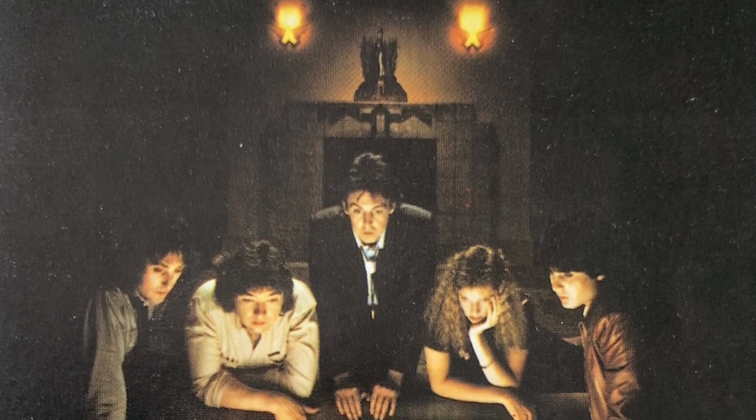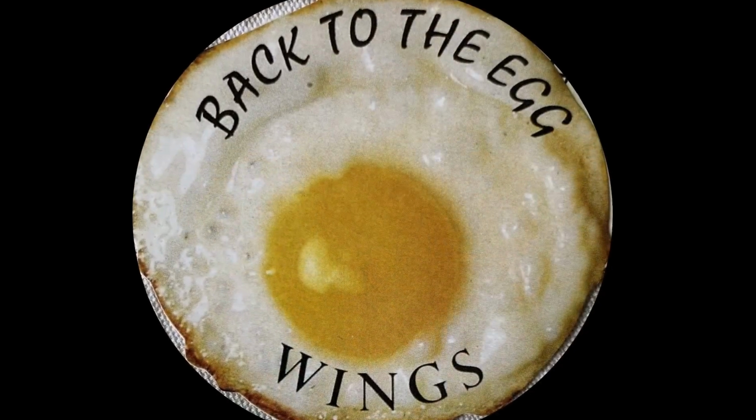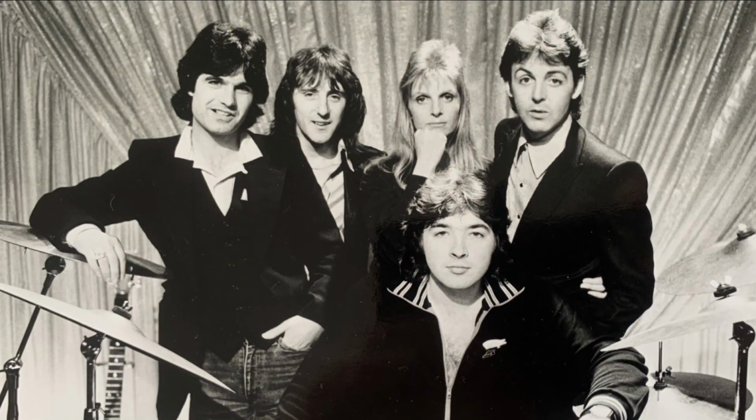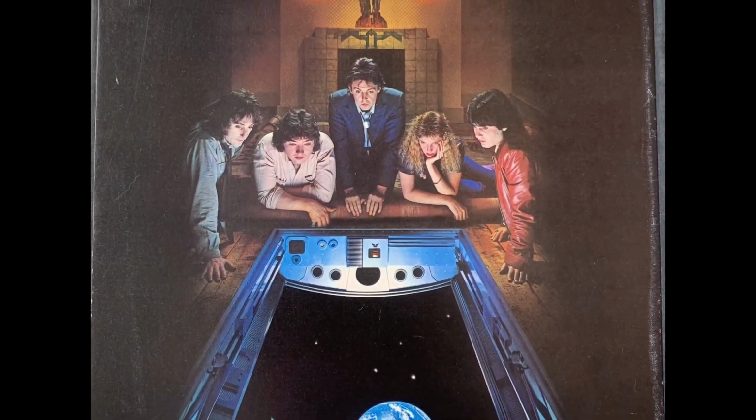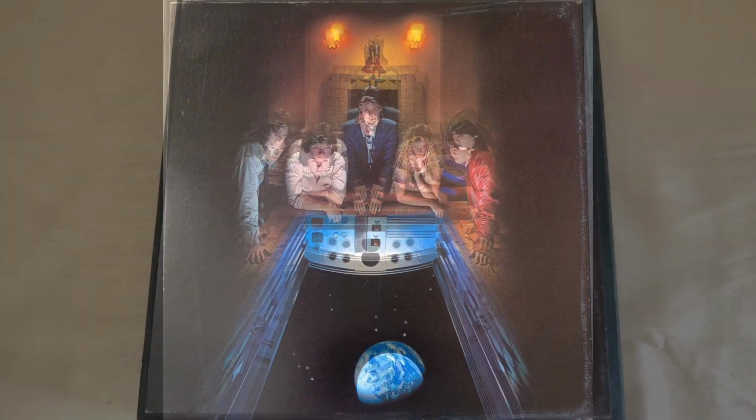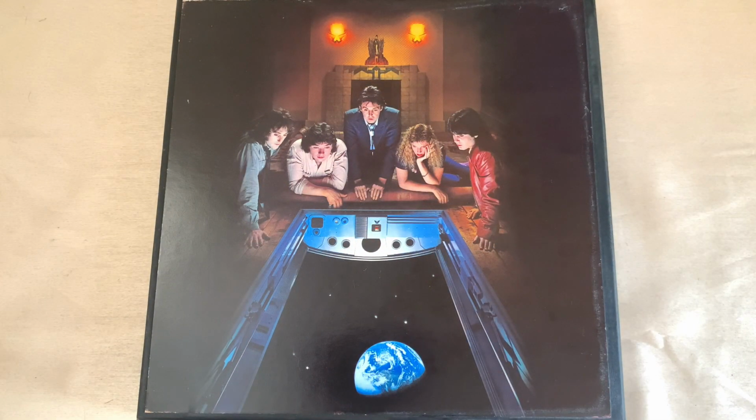These days, the Back to the Egg promo box is a rarely seen item, and although some of the box contents regularly appear on auction sites, the box set itself only comes up for sale once in a blue moon. So let's take a look. So here is then the Paul McCartney Wings Back to the Egg promotional box set from 1979.